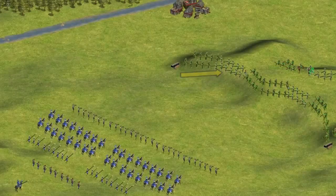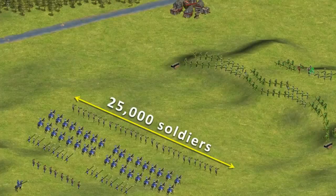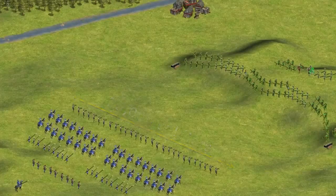The French army, commanded by King Philip, consisted of around 25,000 men, with the majority being knights and heavy cavalry, and they were supported by about 6,000 Genoese crossbowmen. The infantry only played a minor part, and some only arrived on the battlefield midway through the battle.